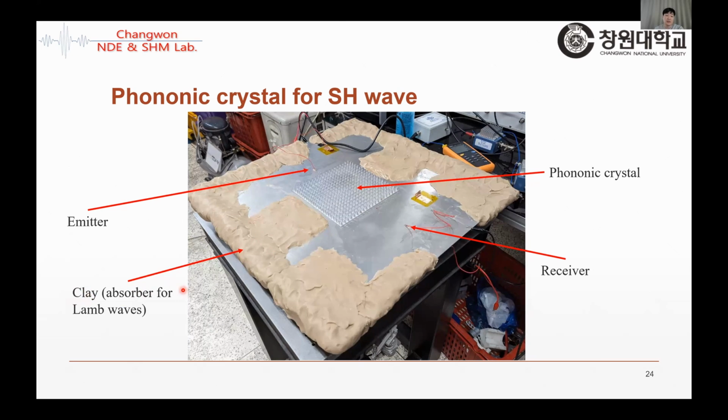So we try to make an absorbing boundary. We attached clay, so it will absorb a lot of the reflections. There's an emitter, and this is a receiver. So we generate the wave, and we receive the wave after it goes through the phononic crystals.